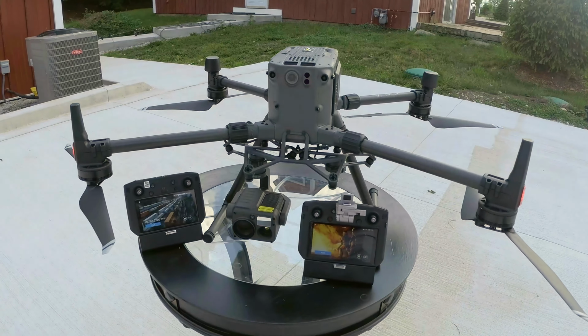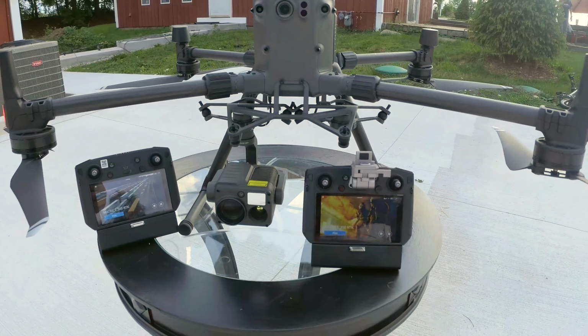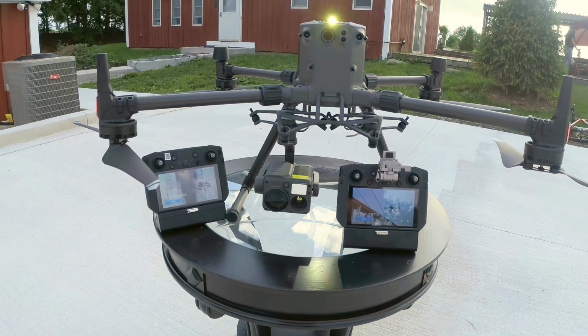We wanted to try the same thing. We think this might be DJI's answer to the Live Deck. 2 separate remotes. So we've got 2 of the smart controllers for the DJI Matrice 300 RTK. What we're gonna do, Michael's gonna get in a car. I'm gonna be flying the drone. So Michael will be driving. He will not be flying at all. But he's gonna drive as far as he can go while still getting the signal.